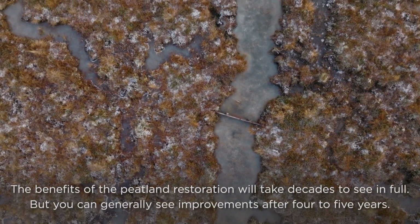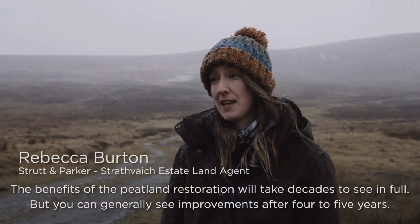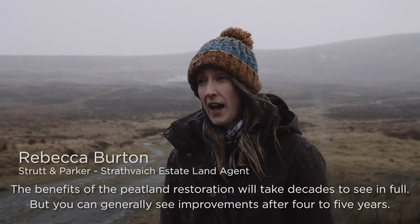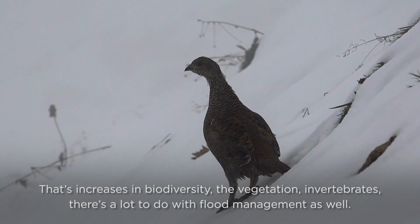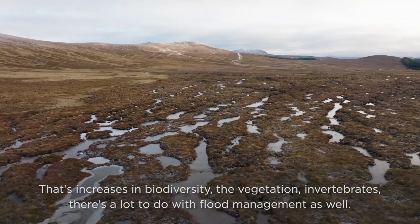The benefits of the peatland restoration will take decades to see in full, but you can generally see improvements after 4 to 5 years, and that's increases in biodiversity, the vegetation, invertebrates. There's a lot to do with flood management as well.